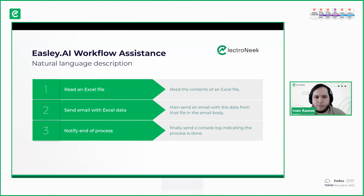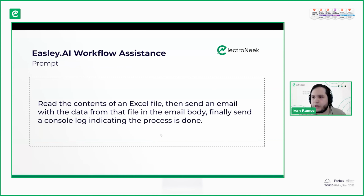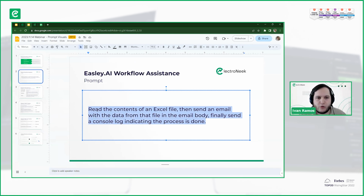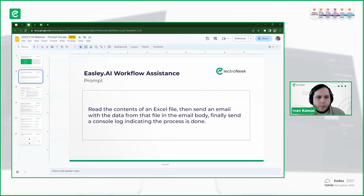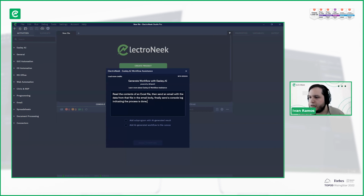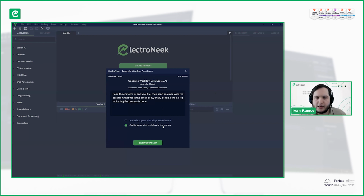In this case, we'll simply include these first 3 steps, and we'll have a prompt that will include all of those steps, all of those requests in a single instruction. So this will be the starting point for our workflow. We'll go back into Studio Pro and just paste that prompt right here. So we'll simply give Easley AI our description, and then we'll select one of these 2 options. In this case, we'll simply add the workflow to the canvas. And with that, we will click Build Workflow.